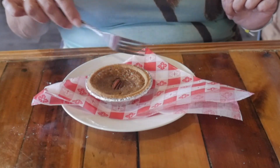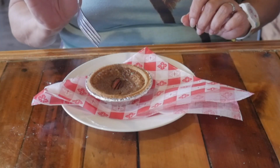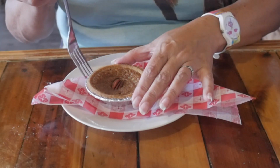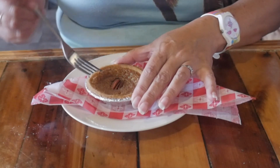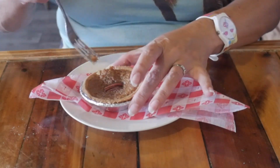This is a single dessert serving, so it's about the size of my hand. I think it's just perfect for one person. I'm just gonna dig in, get a little bite of this. Now I put my hands all over it. Sorry, Paul.